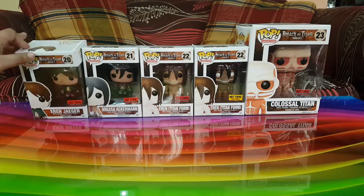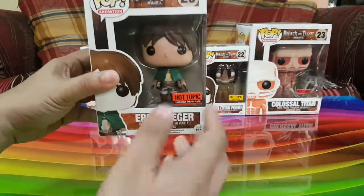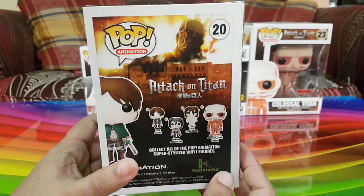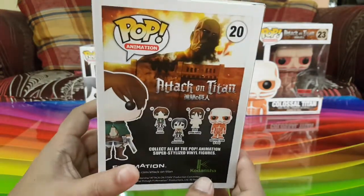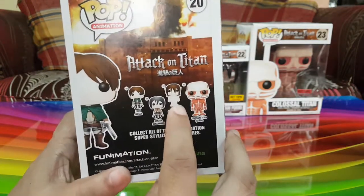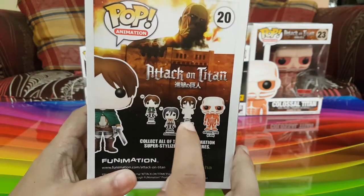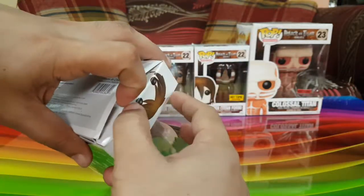So let's take a look at the back of this Eren Yeager figure. That's the back. So you might wonder why instead of 5 characters, only 4 are here. Well, it's because number 22, Eren in his Titan form, has a variant, and we'll get to that later. Let us open this character.